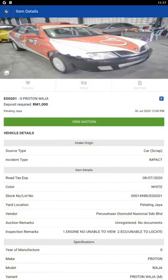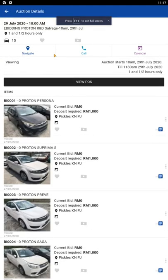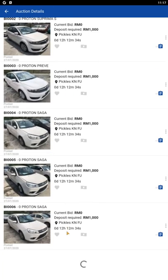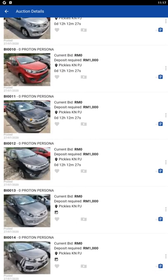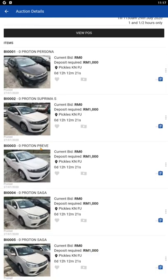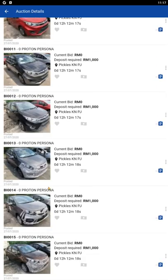Okay, and now we may proceed to this auction, which is the EBIDDING Proton R&D Salvage Auction. So this is full of cars from the Proton R&D department, and what's the most interesting is that there are cars with camouflage. This Proton Persona, and this Proton Persona, and this one, and this one, and this one. So there are a total of just 15 cars, and it's Persona, Suprima, Preve, Sargas, and majority Personas.